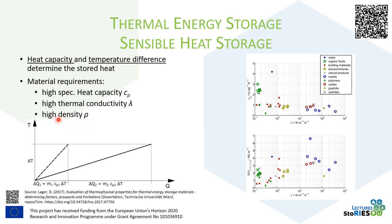In this graph you see the stored heat of a material depending on temperature. When you compare two materials with the same temperature difference, then you can store, for example here in material 2, more heat with the defined mass and Cp value in comparison to the first one. And on the right side you see a diagram showing different materials which are used for sensible heat storages. In the graph on the top you see the specific heat capacity value of these materials, and on the x-axis you see the thermal conductivity.